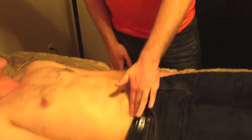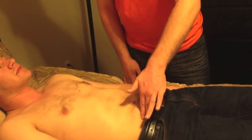So if I push around this area, Dave, do you have any pain? No. Okay, so there's no pain there. That shows that could be a reason to rule out appendicitis. If he had abdominal pain, I'd have to rule out appendicitis, which is deadly.